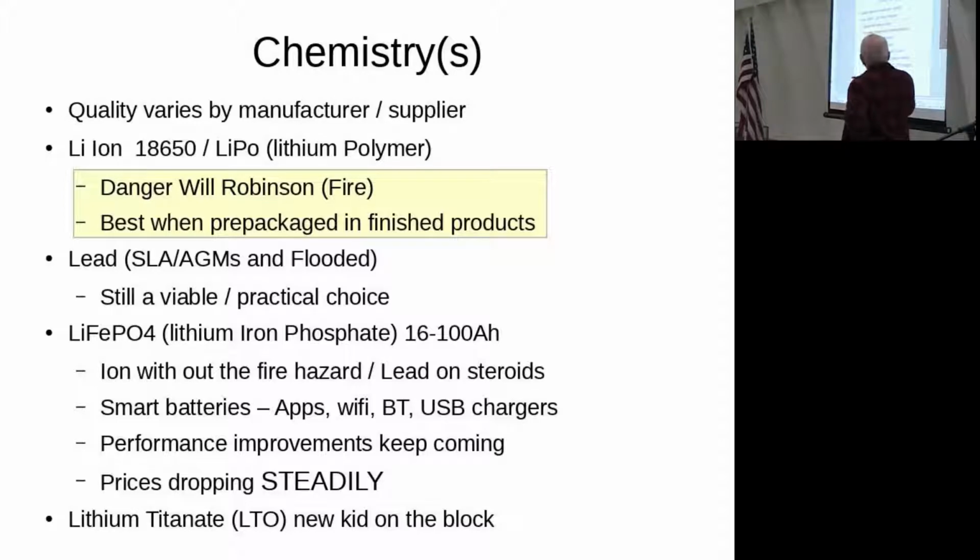So, chemistries. Quality varies by manufacturer, buyer beware. If you're out on Amazon and you're looking for a cheap battery and you find one and you say, wow, that's really too good to be true, the price is really good, my recommendation is go out and check all of the reviews on that battery and find out if it's cheap because it's not good or if it's cheap because there's just an overabundance.